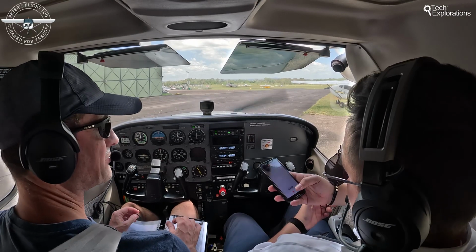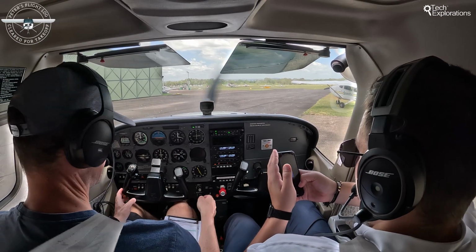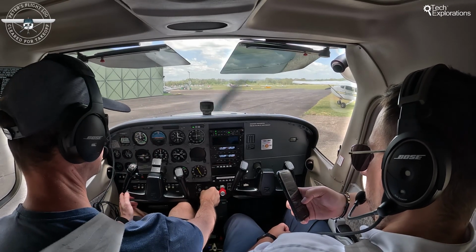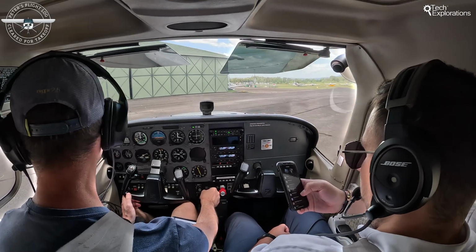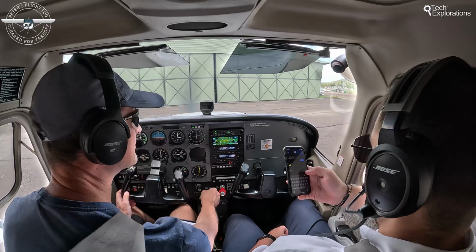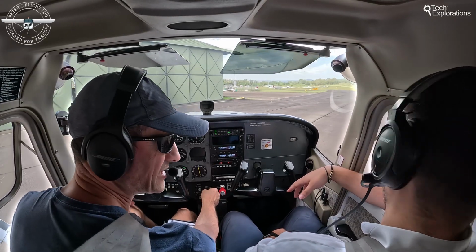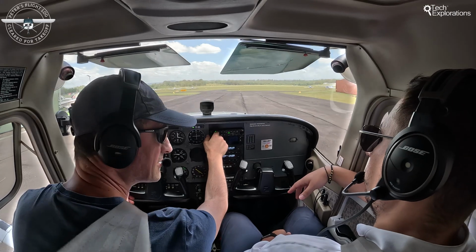So I'm going to start with a taxi. We've got clearance to start up, we've got clearance to taxi and for circuits. So parking brake off. There's no one around, so let's take this wide to the left. Left wing is clear. Alright. And right wing is clear, and left wing as well. Just going to increase my volume a little.